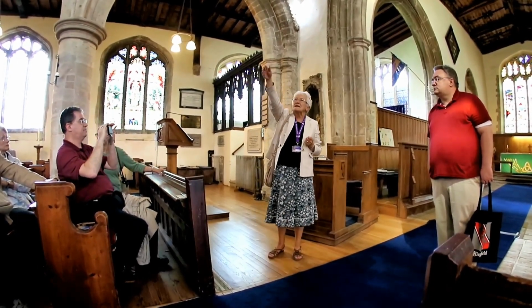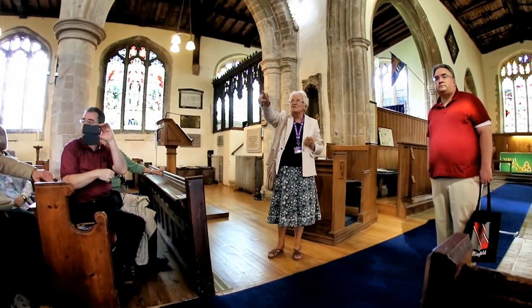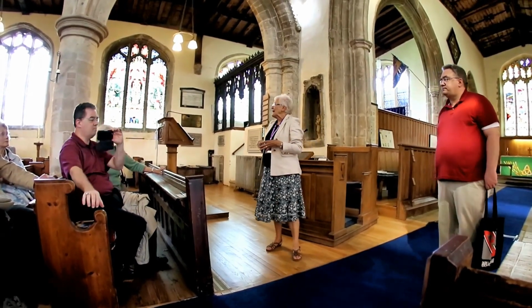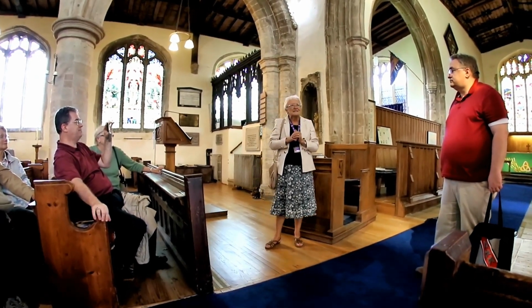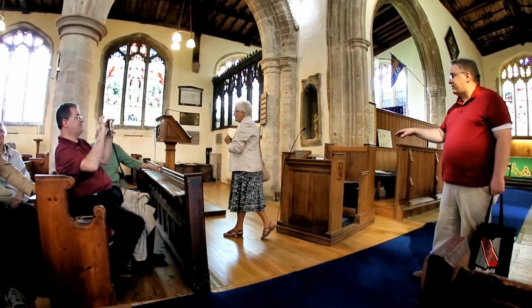And then even more recently, over in the corner, we've added a little kitchen so we can have coffee after the services. So all the time we're trying to improve it, but in a good way, trying not to make alterations that spoil it. So I hope you've enjoyed your visit to Kimbolton and found it interesting. Thank you very much.